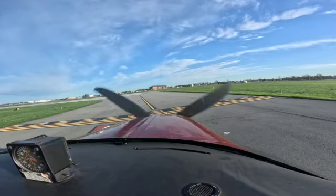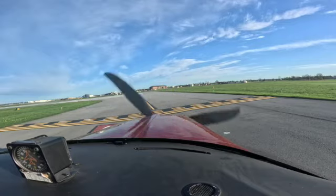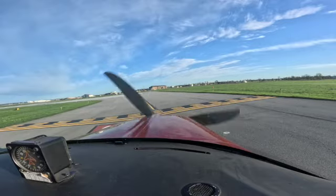Okay, so here's our instructions. We are going to fly from the airport, which is right about here, straight over. We're going to Rainbow Bridge.